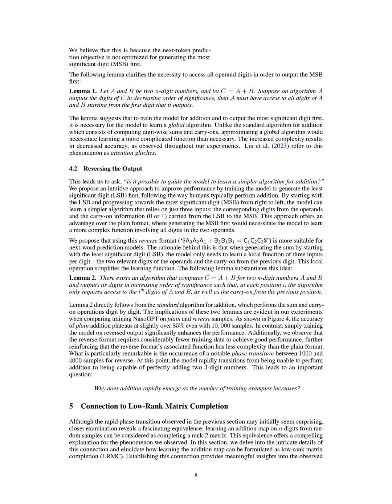Section Summary. In this section, the authors describe their experimental setup for training a language model to learn addition. They initially focus on 3-digit addition and train the model on conventional addition data, but find that the model's performance is poor. They propose a reverse format for training the model, where the least significant digit is generated first, and find that this significantly improves performance with fewer training examples. They observe a notable phase transition between 1,000 and 4,000 training examples, where the model rapidly becomes capable of perfectly adding two 3-digit numbers.